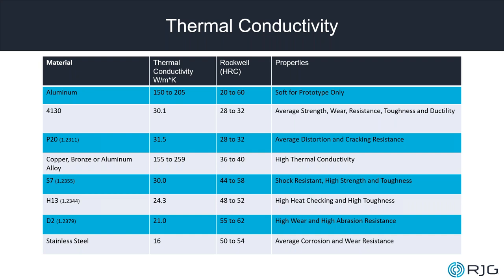out of that media, steel or aluminum, and how quickly it can be done. So the higher the number, the better it is at dissipating heat. For example, many molders may build and use an aluminum mold for a prototype. The products coming off of that mold meet quality standard, and so they build another mold with, say, P20 or H13. Now the parts coming off the mold will not meet the same quality standard.